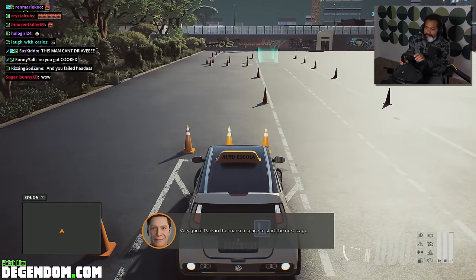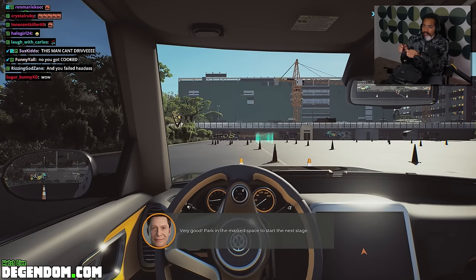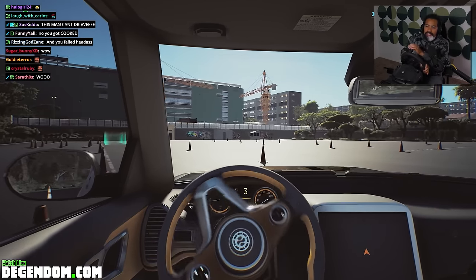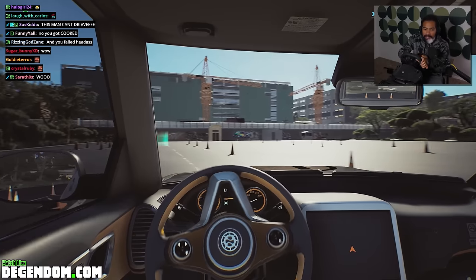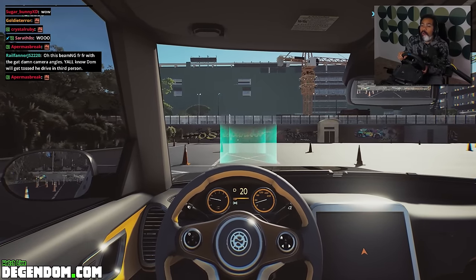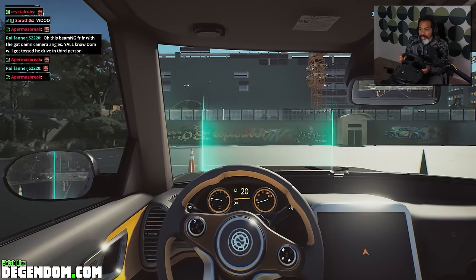Very good. Boom. Park in the marked space to start the next stage. I appreciate you, boss man. Okay, come on now. So I just go to that third person view to get my parallel park game on, and I do need the record to reflect. Parallel parking in this game, way easier than parallel parking in real life.